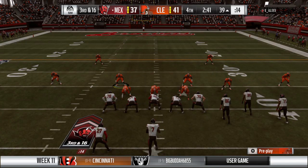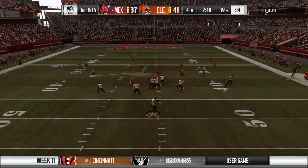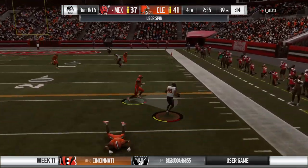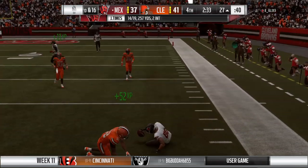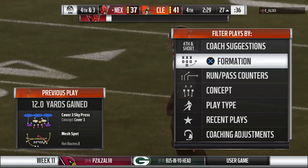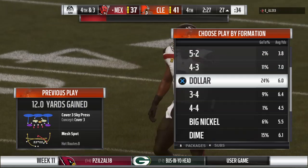Detroit! Detroit! They'll set up a throw. Throwing right, and that's complete. And he'll be brought down at the 27-yard line. It'll be a gain of 12, but it will also lead to 4th down.